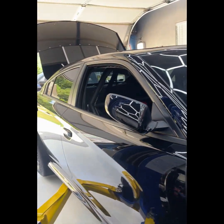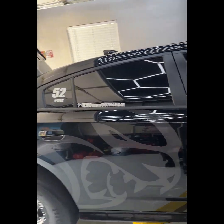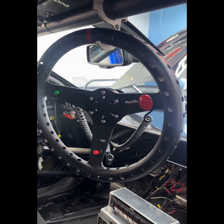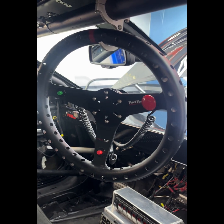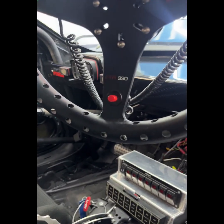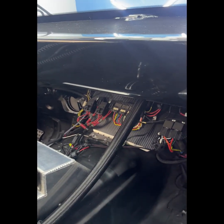So, kind of the inside of the car now. We do have a Thitek steering wheel. The big red button is the trans brake. We have a 3-step. Then the green button is the bump box, and I don't know what that red button's for. All the wiring is done by Nicolas Performance. So he's got the car totally wired up.